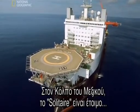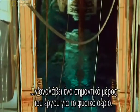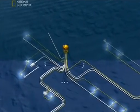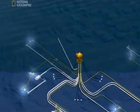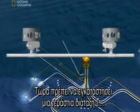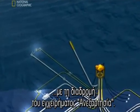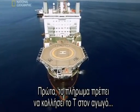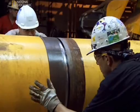Out in the Gulf of Mexico, the Solitaire is about to tackle a critical part of the Independence Gas Project. The ship's already laid miles of pipeline called the Independence Trail to bring processed gas to shore. Now it has to install a massive T so that future pipelines can hook up to the Independence Trail. First, the crew must weld the T into the pipeline, but there's a problem.